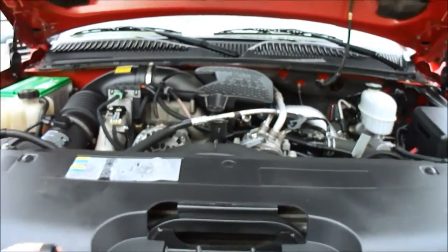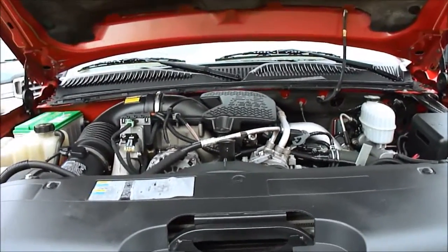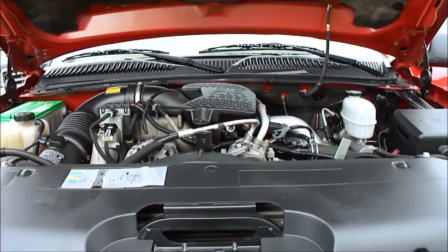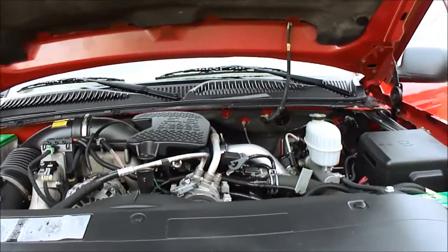Hi folks, Dan Dale here. You've been listening to my dad talk about this truck. I just want to go over a few extra things, take you on a quick test drive. First of all, I want you to see how clean it is under the hood. We do not clean under the hood of trucks or cars or anything for that matter. Too many electronics, you can get messed up. We just don't let our guys do it. This is just how it was traded in.